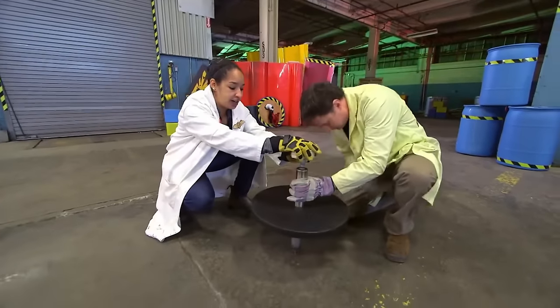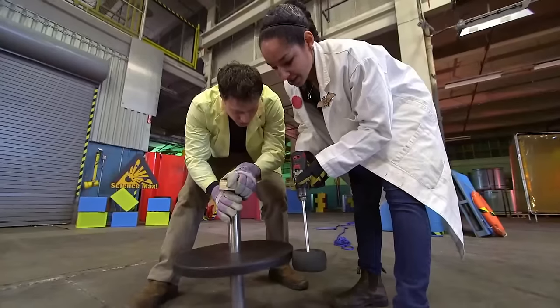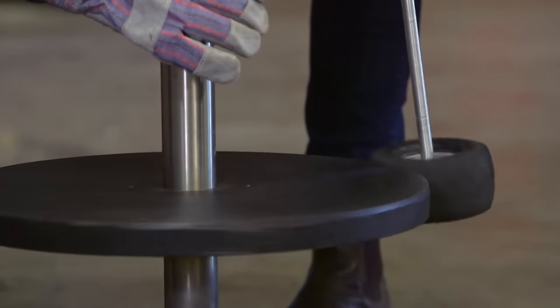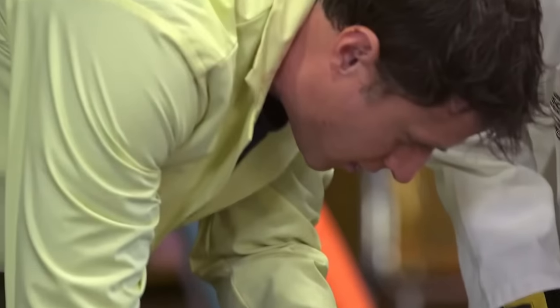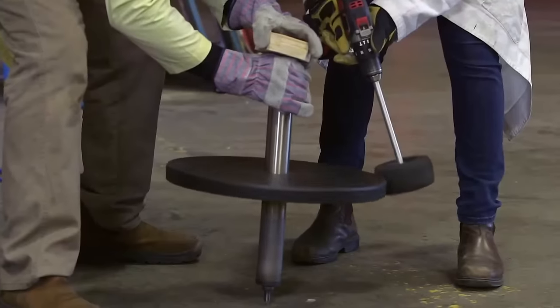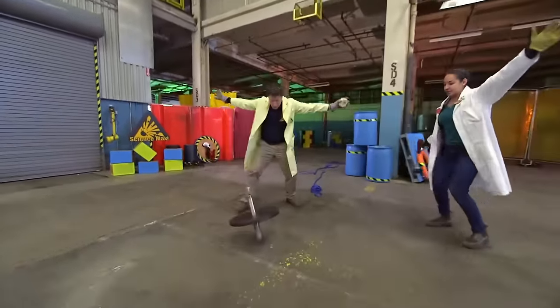Silita and I need to get our maxed out top spinning faster. We tried a rope, but now we're trying a drill. We get a wheel on our drill and use it on the outside of the weight to get it spinning up. A little faster. Oh, it's happening now. A little more. Okay. And release. Whoa!